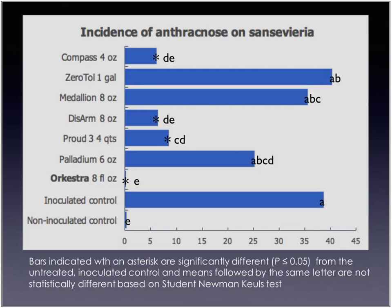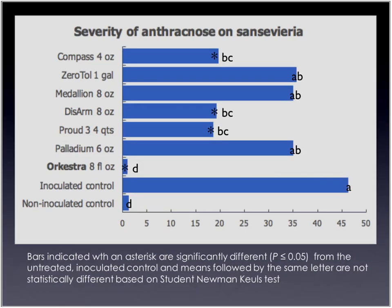Bottom line here is you look at the disease incidence, Compass, Disarm, and actually the thyme oil, the Proud 3, and Orchestra, we had significant disease control. And you can just notice that 8 fluid ounce rate of Orchestra there, we had 0 incidence, this would be number of spots of anthracnose lesions. And then here's the severity, and again, the same trend, but Orchestra did excellent in this trial.